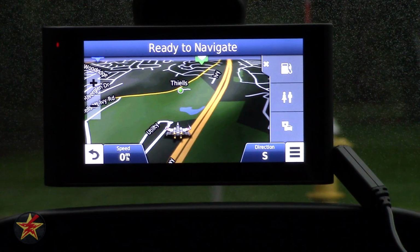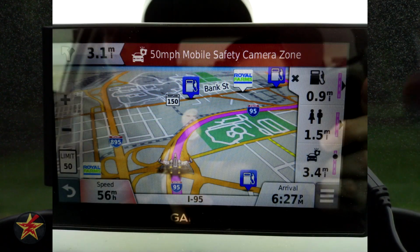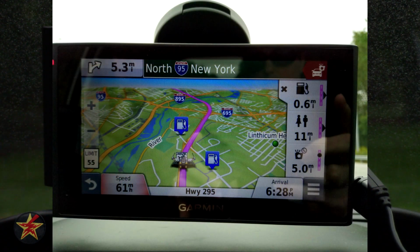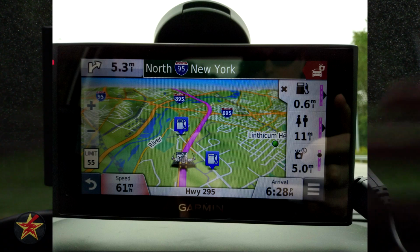As I stated before, when you are approaching a red light camera, you will hear an audible tone, boop boop, and you will see a swipe across the screen, screenshot here, telling you how far away you are and what the speed limit is for that. Once it's done, it puts it in the little corner here, again, screenshot of a little red icon letting you know that you are still approaching a speed zone.